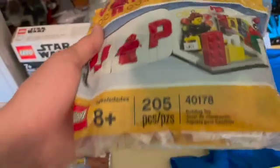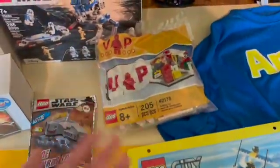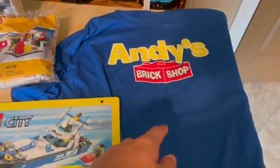VIP little Lego store, which is really cool to see. I've never seen this in my life before. It does come with all the instructions and stuff, which is cool. Gonna do a review on that in October as well. And we got this cool Andy's Brick Shop shirt. Really excited for that. Gonna be wearing that a bunch.